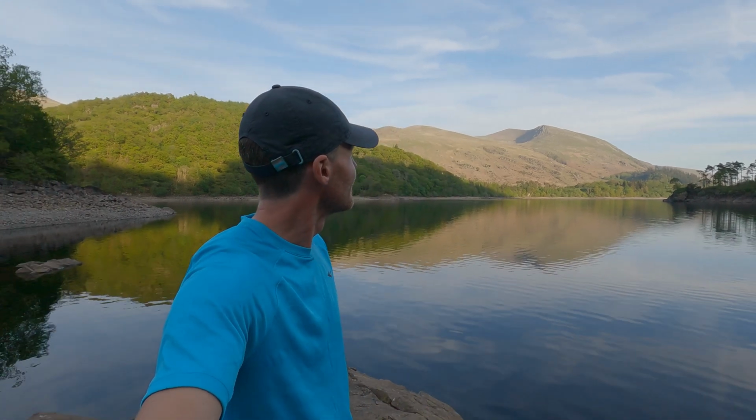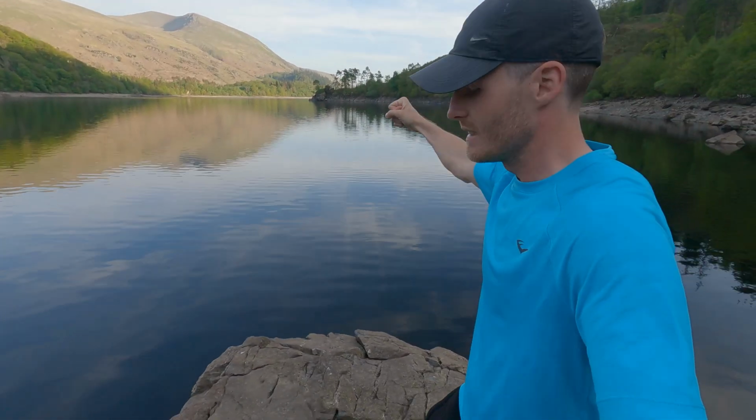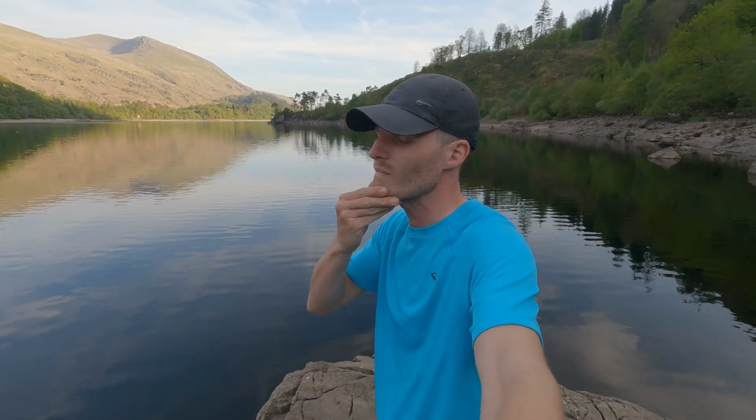I'm really happy I came out now. I'm super impressed with this. One of those things that I've had in my mind for ages but never bothered to come. And look at this reward I've got now. Fan-bloody-tastic. Oh, look at me on a big rock in the middle of Thirlmere at 7 o'clock in the evening. On a Wednesday night, on a school night.